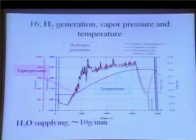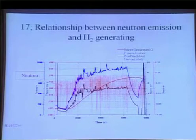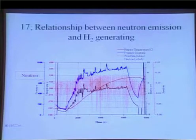This graph shows another result of hydrogen generation. You can see the time change of vapor pressure, rate of hydrogen generation, and the temperature change. The same as before, this shows the behavior of neutron generation. Neutron generation is also indicated by the dotted line. It shows the same change as the rate of hydrogen generation. This is the background level and a little bit increasing. And this neutron generation rate is almost coincident with this hydrogen generation.